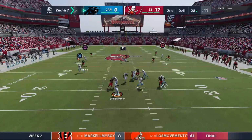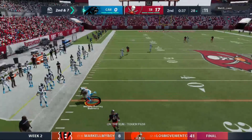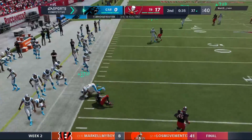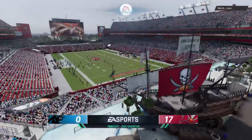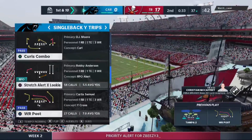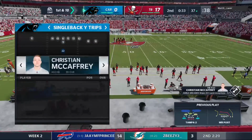Here's 2nd and 7 now from the 28. Here's Bridgewater. Being chased out left. Looking left side, it's complete. He's got it. And he'll be brought down right around the 37. Now the Panthers going to use the first of their timeouts, as the clock will stop with 33 seconds to go in the first half.